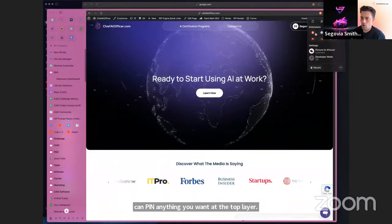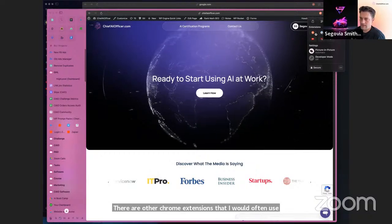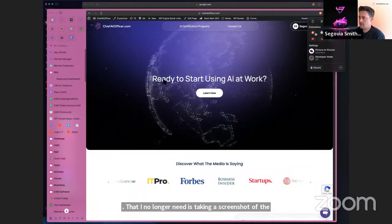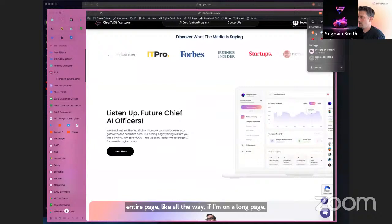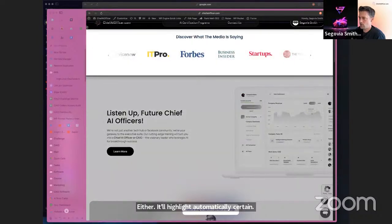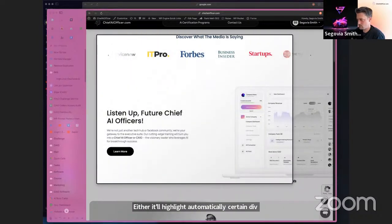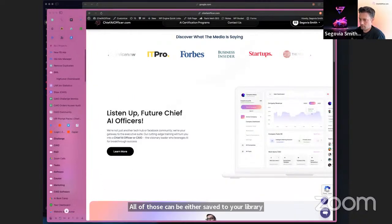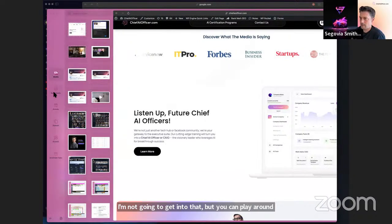There are other Chrome extensions that I would often use that I no longer need, like taking a screenshot of the entire page, all the way. If I'm on a long page and I don't want to take a screenshot of only what I can see, there's an ability up here by clicking capture the full page. You can, of course, do screen captures where you can drag. Either it'll highlight automatically certain div containers, or you could just say, I want to grab an area of interest and take a screenshot. All of those can be either saved to your library, downloaded, forwarded, put into easels. I'm not going to get into that, but you can play around with some of that stuff over here. And you can see your download section, spaces, etc.